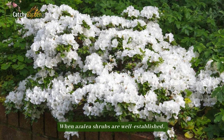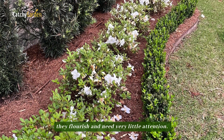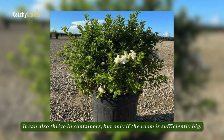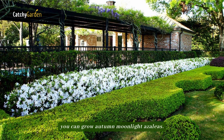When azalea shrubs are well established, which takes very little time, they flourish and need very little attention. It can also thrive in containers, but only if the room is sufficiently big. In hardiness zones 7 to 10, you can grow Autumn Moonlight azaleas.